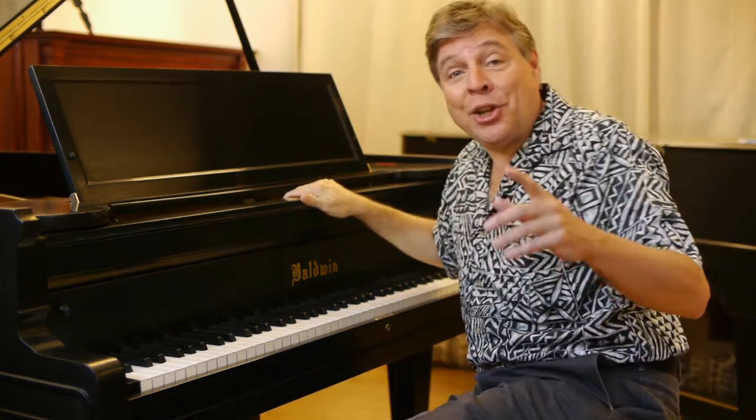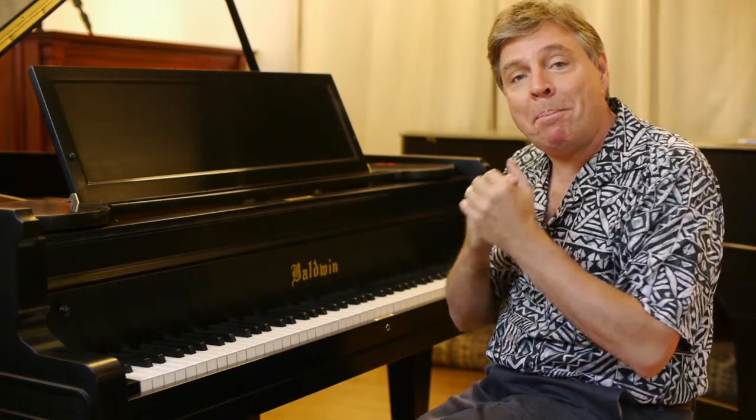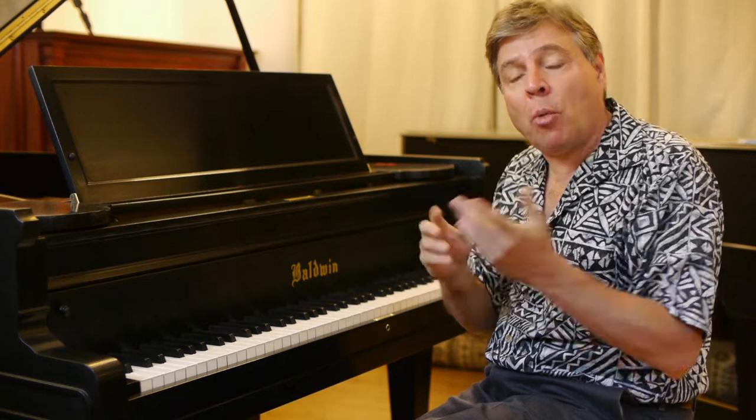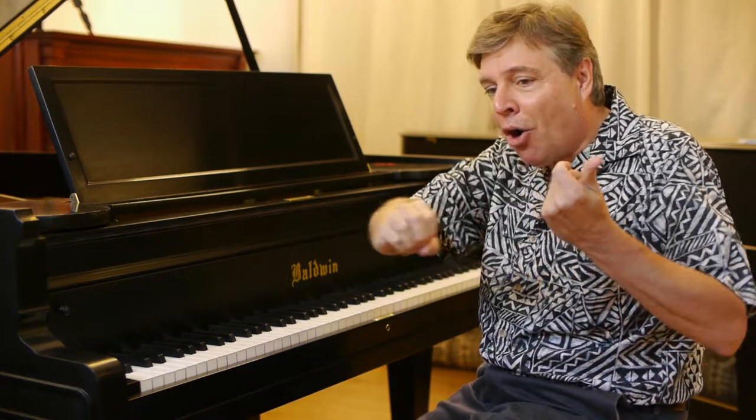You know, if I didn't release the sustain pedal, the tone would probably hold over a minute. It's a tremendously sustained tone. Now, why is that important? Well, when you're playing a beautiful melody, a violinist has the bow and a singer has the breath, as do wind players.